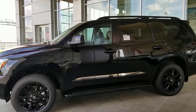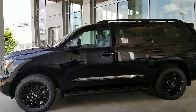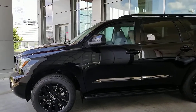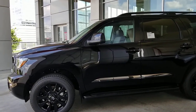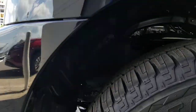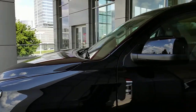You have a 6-speed electronically controlled transmission with intelligence. The transmission will learn how you drive, which is a pretty cool feature, and it'll help it drive a little bit better for you. Your front suspension is a high-mounted coil spring. Kind of give you a peek here. You can take a look at that in the back there. High-mounted coil spring, of course.